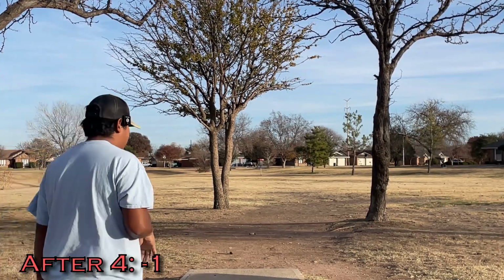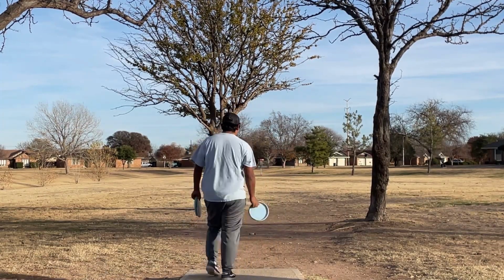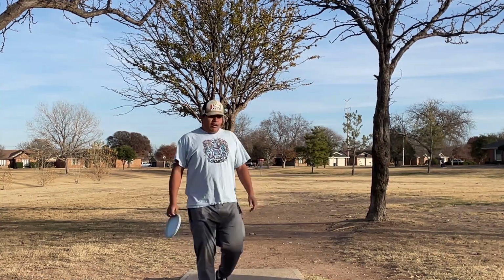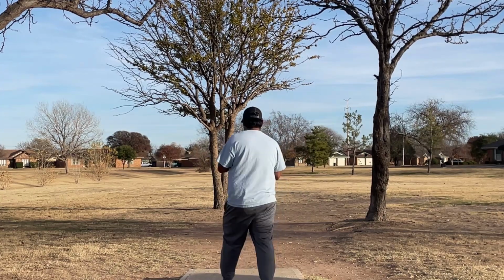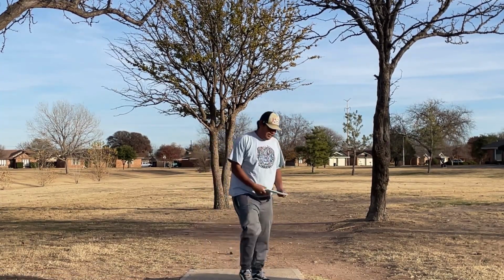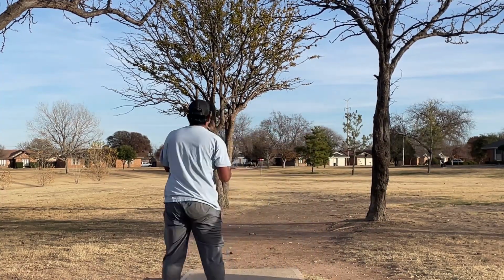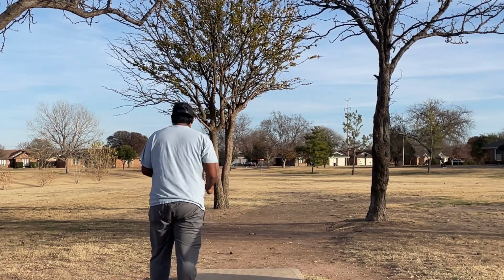Hole 5, par 3, 222 feet. And we're gonna try something different here. Normally I go backhand on the right side, let something coast off. Oh, haven't jogged in a minute. But I think today what we're gonna do is just throw a forehand, a little flex hand, a little flexy, off to the right and just let it coast in and go right. And that's what I'm liking right now. Oh boy, I'm so out of breath.